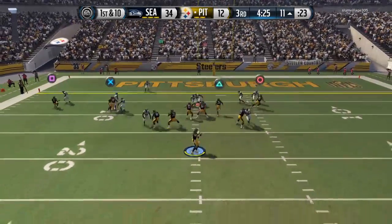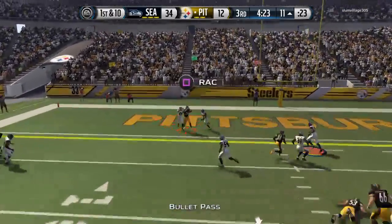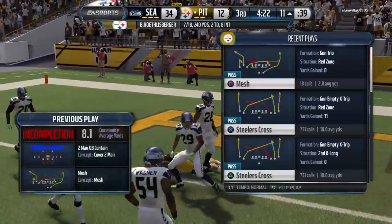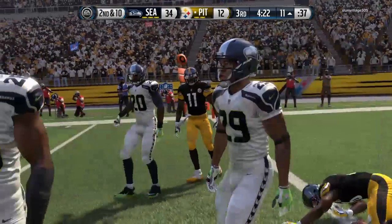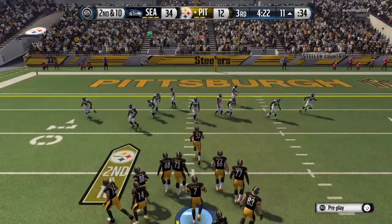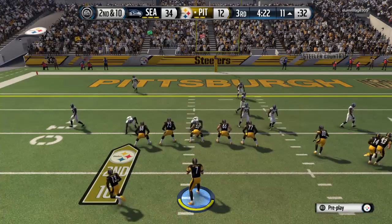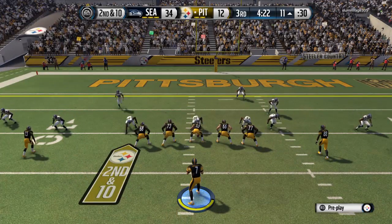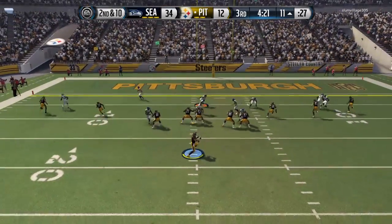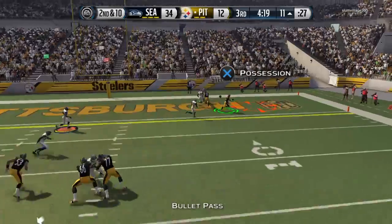Ben Roethlisberger dropping back in shotgun formation. Had it for a moment, but then lost it on the hit. Bell's really hit hard that time. And I know the football hit his hands, but when a defender times it perfectly like that, with that much power and speed going into that receiver, you are going to let that football go. That's human nature. Really good job by the defensive player.